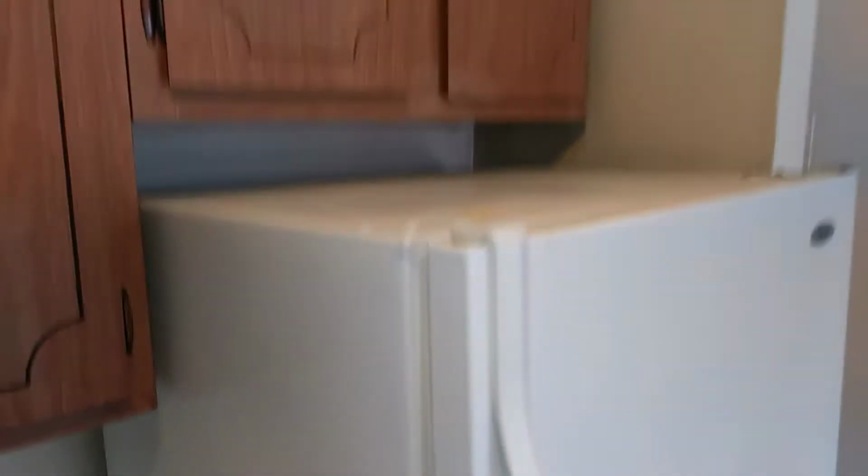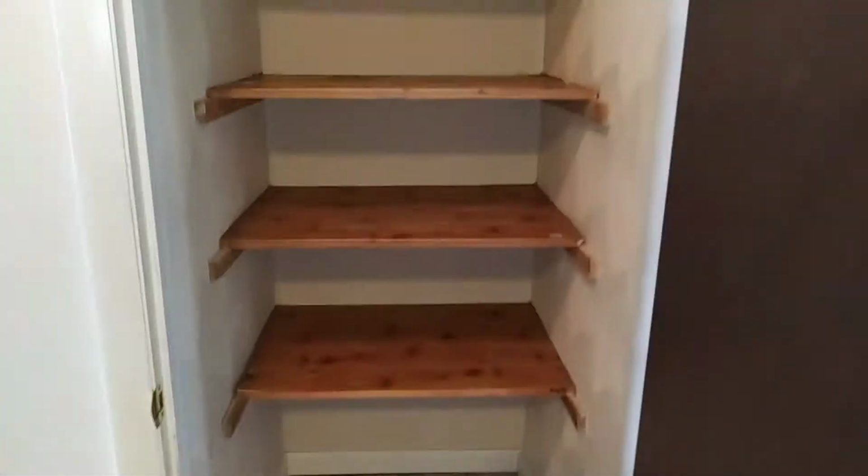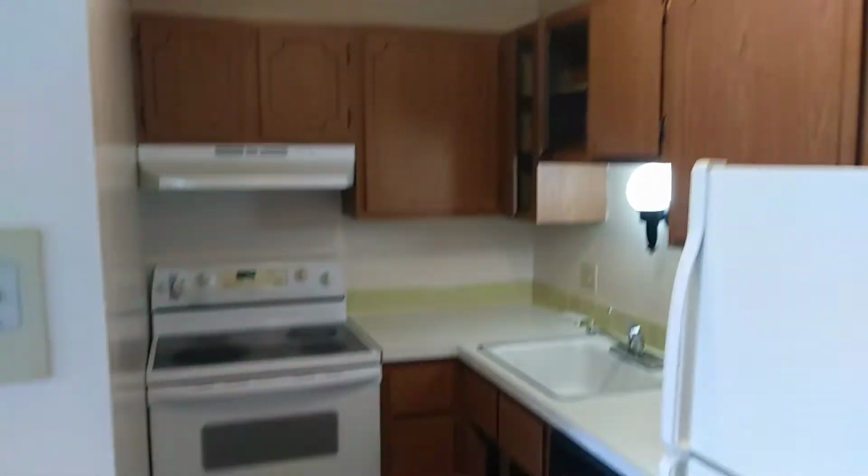You have the refrigerator that was left dirty on the outside. And on the inside, you have food crumbs. You have the door to the closet that was left clean. Walls will just need some touched up paint. The front door, that'll need to be painted. Walls to the hallway was left clean.